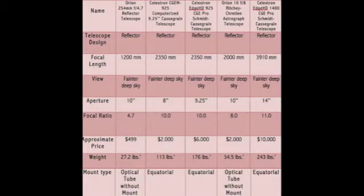Okay, so we have 5 telescopes, and they all vary in cost. The Orion is the cheapest at almost $500, and then we have the Celestron Edge HD 1400, the most expensive at $10,000. Just out of curiosity, why is there such a big difference in price? Like, why would this range from $500 to $10,000?